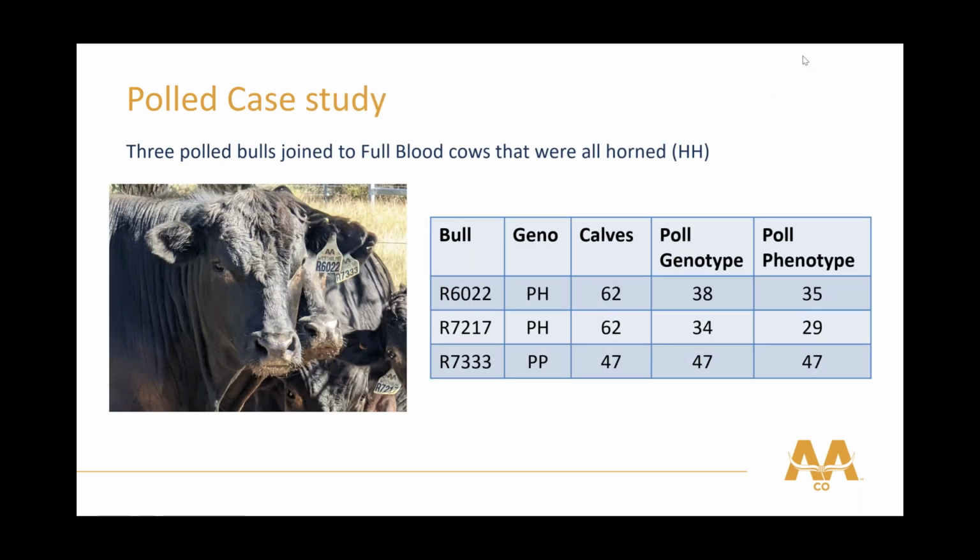So let's get into what that looks like in practice in a couple of bulls. And you might notice these 3 bulls here were part of a commercial AI program, and I'll use them as a case study in a couple of slides as we go through here. So bull 1, he is a PP. These are all joined to purebred poll cows, or predominantly purebred poll cows.